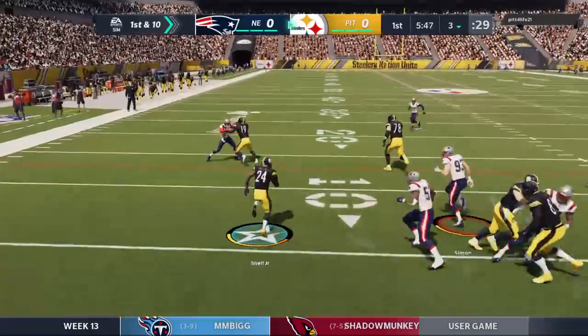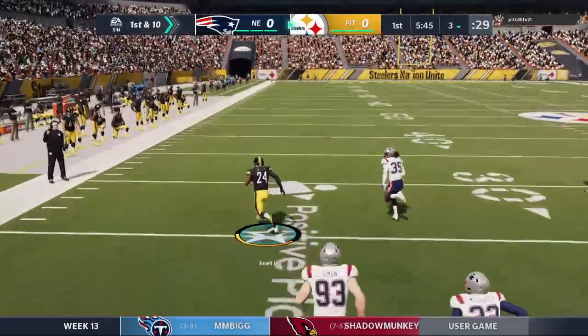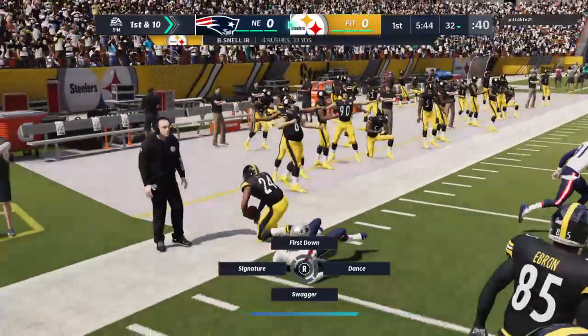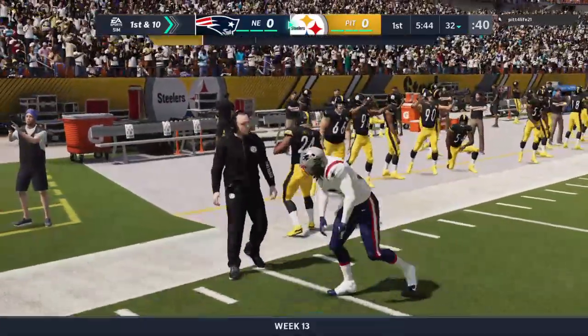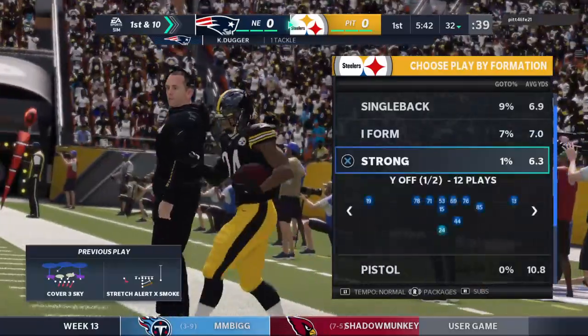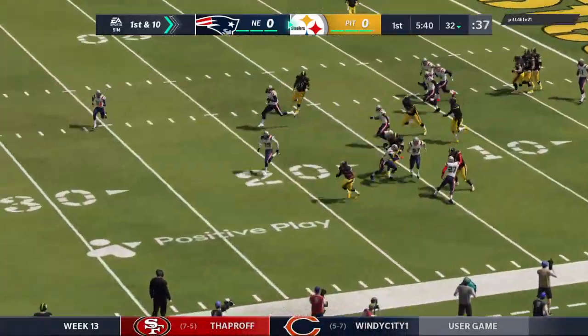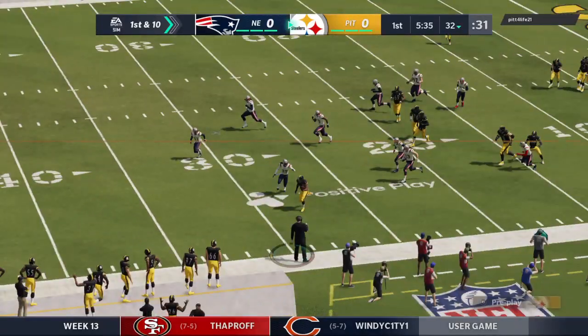They'll run with Snell to begin the drive. And he's able to get this one all the way past the 30. A big run there, 29 yards and a first. I don't think that's what the defensive coordinator had in mind there. You got him pinned back inside the 5, and then you let him rip off that long run.